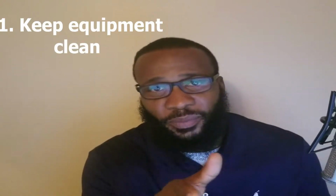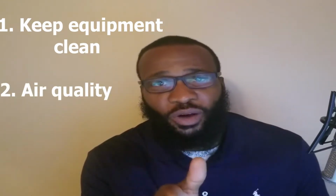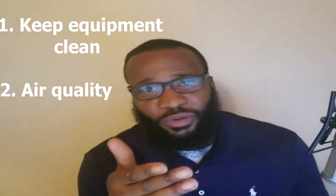Filters have two important roles to play: keeping the unit clean on the inside, keeping the evaporator coil clean, and air quality. Now, when you're dealing with filters, you don't want to go too cheap, because too cheap means it's not actually doing its job. But you don't want to go too expensive either, because you can cause problems.